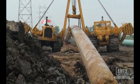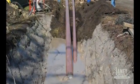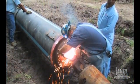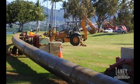We can install single lines from 2 to 54 inches in diameter, as well as multiple lines bundled in a single hole. Carbon steel welded pipe is the most common HDD material used. However, HDPE casings for electrical and communications conduit, as well as HDPE, fusible PVC, and ductile iron pipe for water and sewage lines, are used regularly.